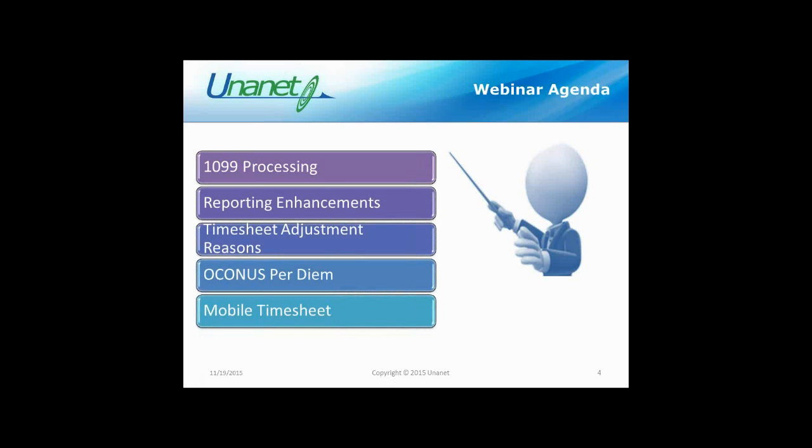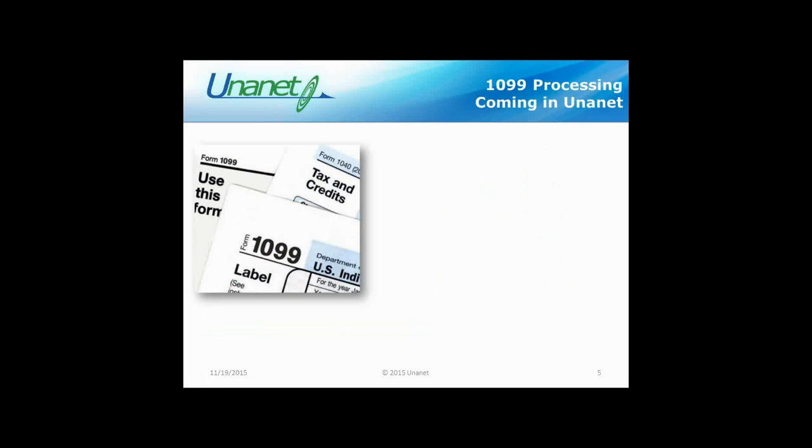I wanted to run a brief poll real quick, to find out exactly who today is specifically interested in the 1099 processing. Do you have a requirement to report on 1099? You would want to have the financials package of the Unanet licensing available. So if you'll give me some insight into our audience here: 1099s are a requirement for any of our financials customers who have 1099 contractors.